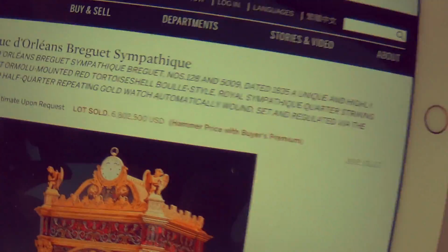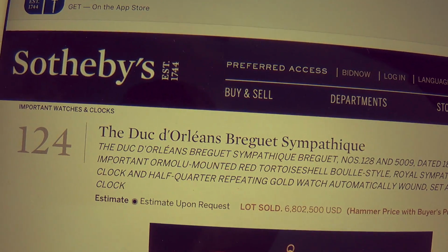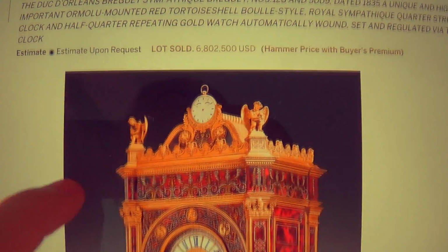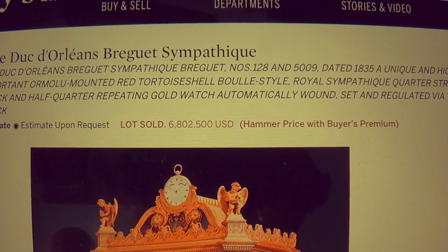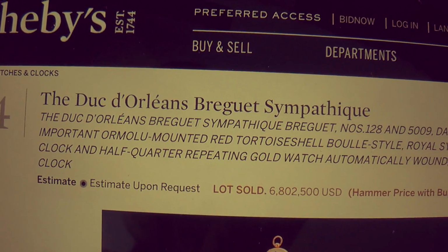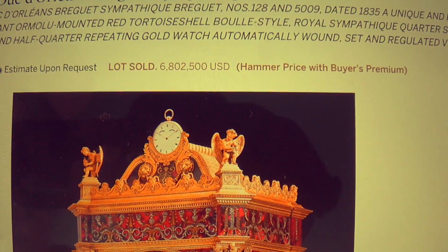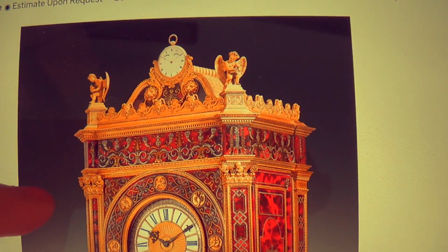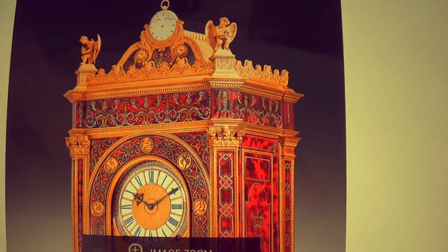Anyway, I wanted to share this fantastic Breguet clock that was recently auctioned off at Sotheby's for a staggering 6.8 million US dollars. It's a Breguet Sympathique and it belonged, I believe, to the Duke of Orleans. It was kept at his home in Paris. But what is really staggering, first of all, just look at it.